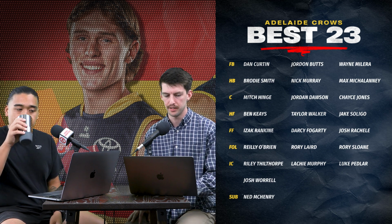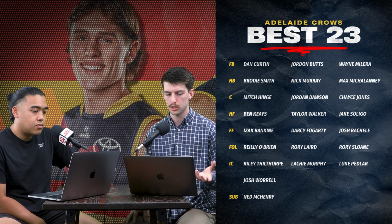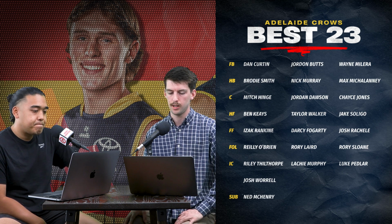Jordan Butts holds his role as that leading key defender. Max Michelini will come in as the lockdown medium-sized defender on some of those smaller forwards. Brodie Smith and Wayne Miller are some of the guys that will offer some run. Mark Keen's a depth option. Draft recruit Oscar Ryan is probably going to get a bit of time to develop, so don't expect him too early into the year.